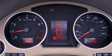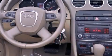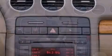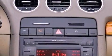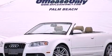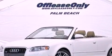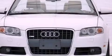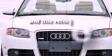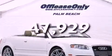The following features are also included: heated washer fluid, aluminum wheels, cruise control, a leather-wrapped steering wheel, an engine immobilizer theft deterrent system, an illuminated driver's side vanity mirror, a toolkit, an anti-lock braking system, air conditioning with automatic climate control, and this vehicle has less than 48,000 miles.